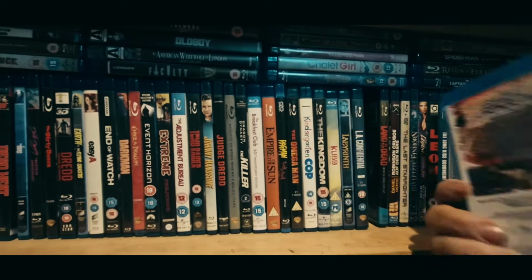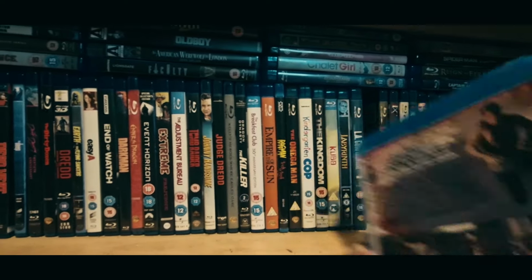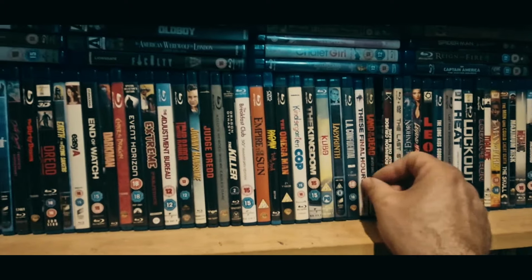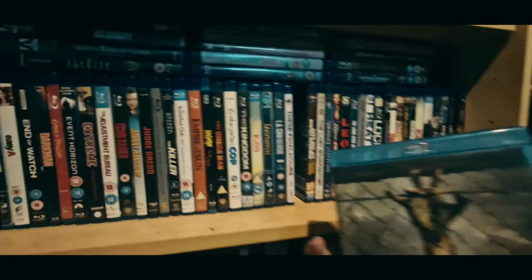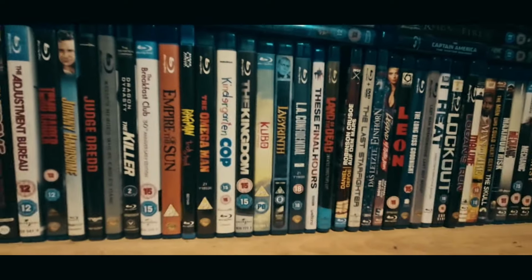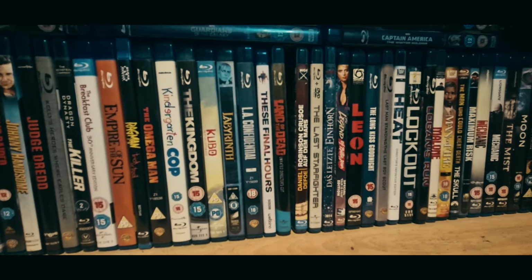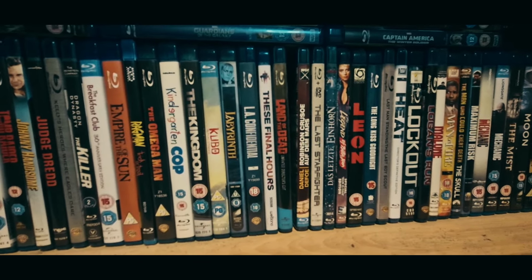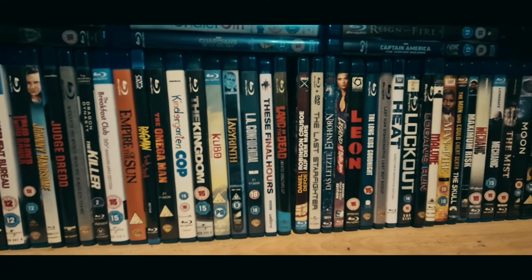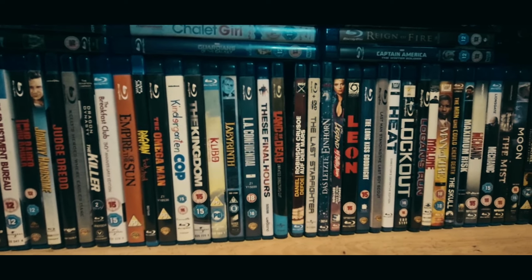Great movie if you've never seen it. Australian film about the end of the world. Land of the Dead, George Romero's Land of the Dead. Then Robinson Crusoe on Mars, The Last Starfighter, which will be upgraded soon because I had an email from Arrow to say that my 4K is ready to be shipped.